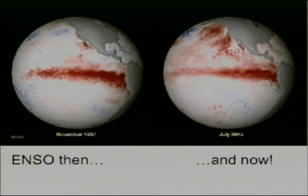Okay, so this is one of the shots that Jim, I thought he was going to show, but didn't, so I'll do it for Jim. Here's where we have El Ninos back in the 97, 98 El Nino. This is the anomalous sea surface temperature, so this is a couple of degrees above normal. Wherever it's white, that's normal relative to previous decades, and wherever it's blue, it's colder than normal.